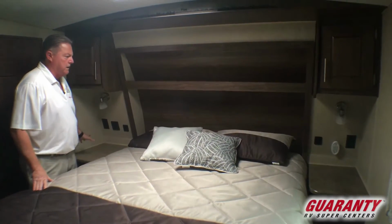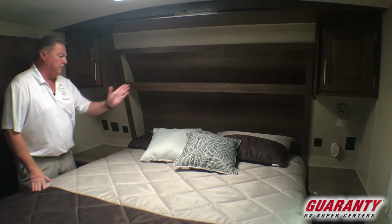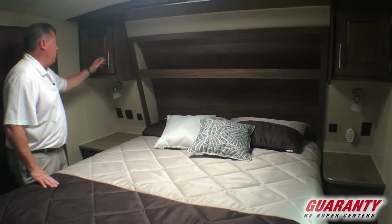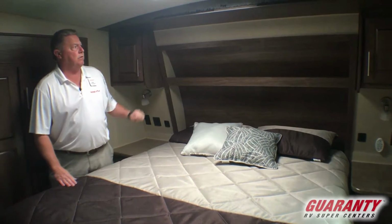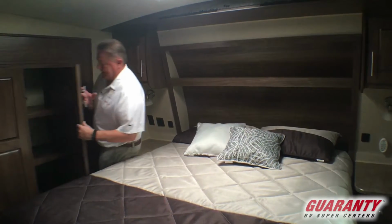Plug-ins 110, USB and individual lighting on both sides of the bed. It's a very, very nice feature with their own little nightstands beside, with a drawer and cabinet below, and cabinetry above. Nice woodwork above for their Northwood manufacturing logo. Nice big cabinetry in the bedroom.